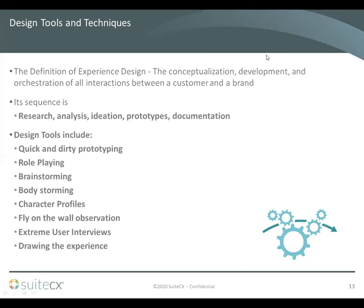The definition of experience design is the conceptualization, development, and orchestration of all interactions between a customer and a brand, right? Pretty big. The sequence is first research, analysis, ideation, prototyping, and documentation.